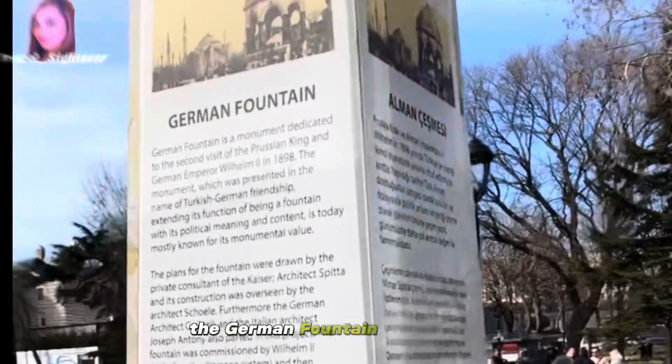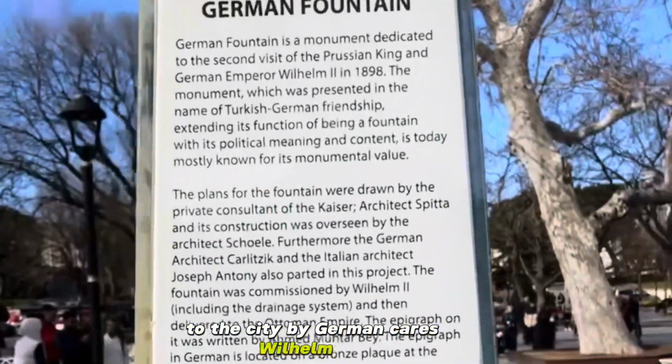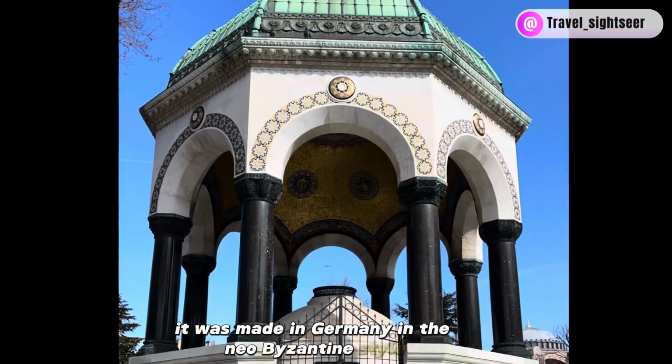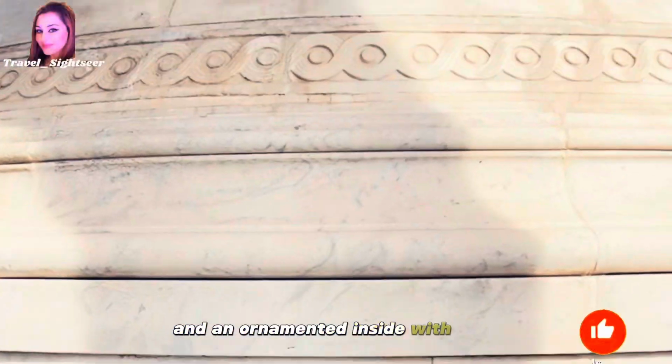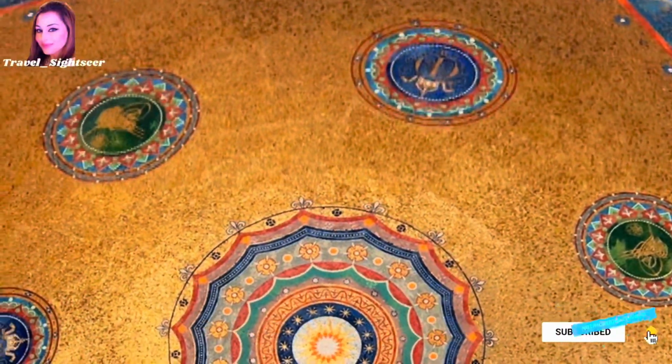The German fountain was a present to the city from the German Kaiser Wilhelm II. It was made in Germany in the Neo-Byzantine style and ornamented inside with gold mosaic. It was erected in Istanbul in 1901.